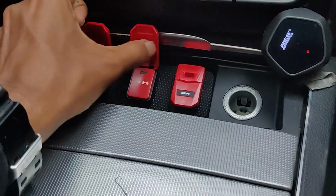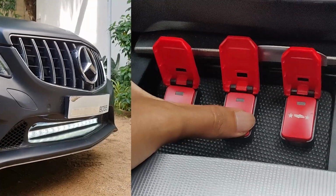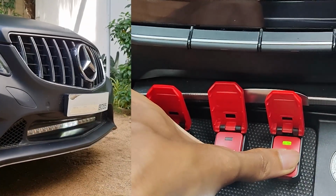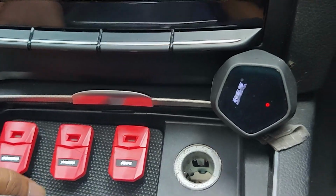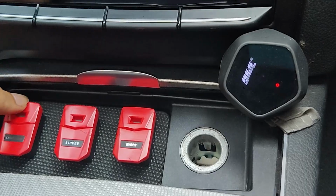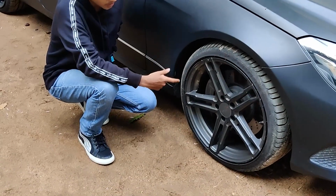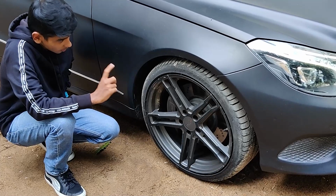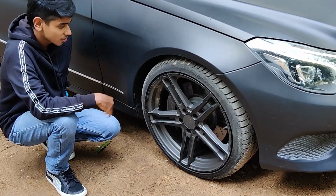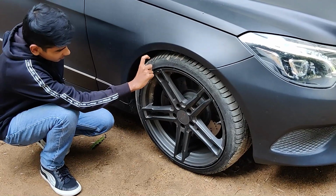These aviation style switches are actually controls for the light bar placed in front, and it is more of an aesthetic mod rather than practicality or performance. Now, talking about these beautiful alloy wheels, these are 19-inch PSWs with a beautiful 5-spoke design, wrapped in Pirelli P Zeros with a profile of 35. And yes, they're that thin.